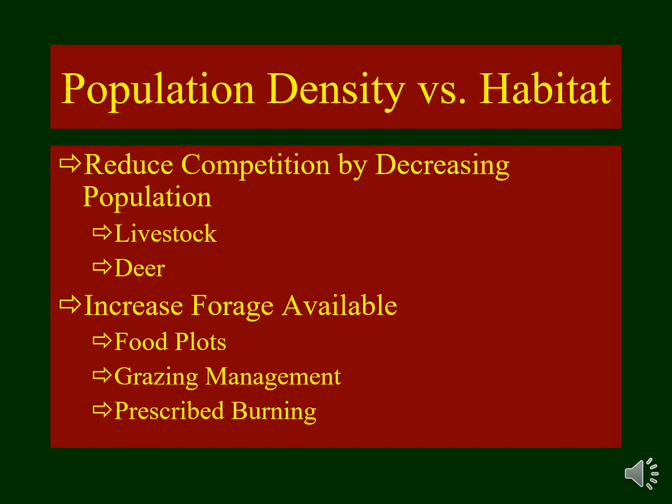You can also try to increase forages. We talked about food plots, grazing management, rotating cattle. Giving pastures a rest can give forbs a good chance to grow and provide more forage to deer. Prescribed burning can be very beneficial in that it kind of freshens up forage, comes back very green, a little bit of a boost in protein and minerals. Burning can be a very, very efficient part of a feeding program.